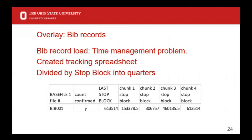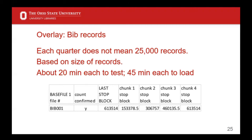So in order to come up with a time management solution, I created a spreadsheet to track all this, and I used the stop block information and did a little bit of math and set up this sheet to give me the stop blocks in quarters of each bib file. So this is what one of the base file chunks looked like. The last stop block was at 613,514, and then I just divided by 4 and added up to get there. As a note, it does not correspond to the number of bib records. It's based on the size of the records.